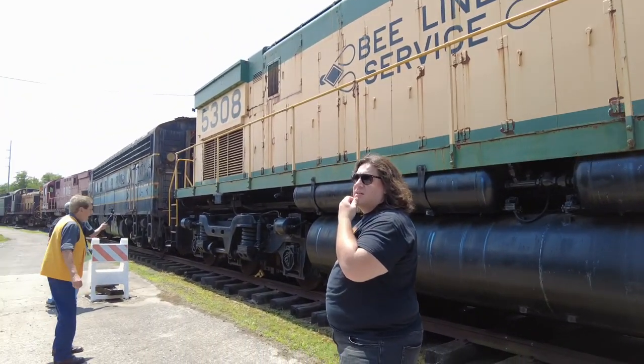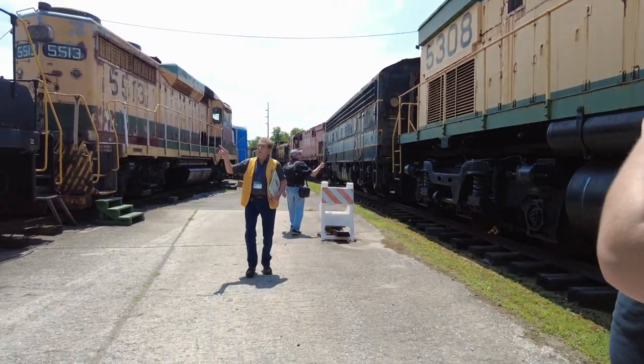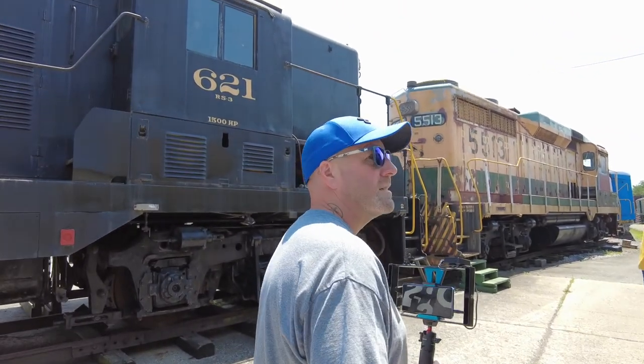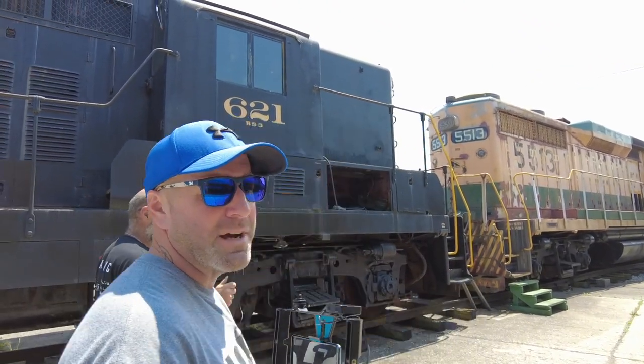Yeah, this is EMD. I think the RS3 is down there. Yeah, that's important to remember. These are EMD locomotives. Is this what they have up by you? Yeah, but those are Alcos though.